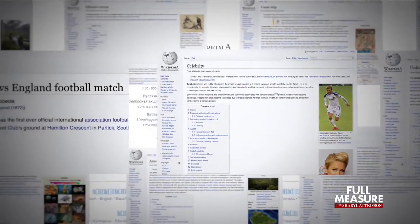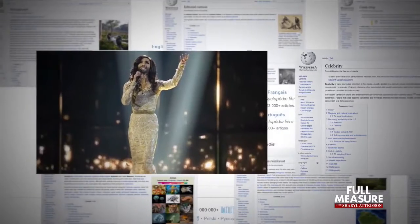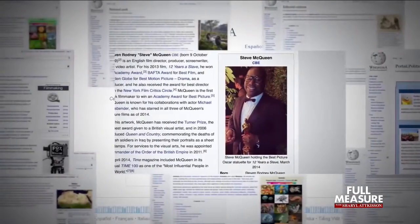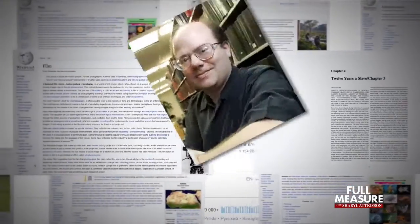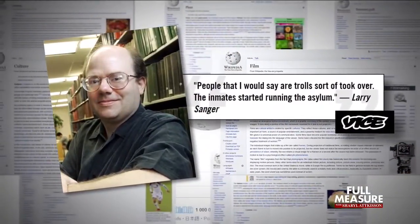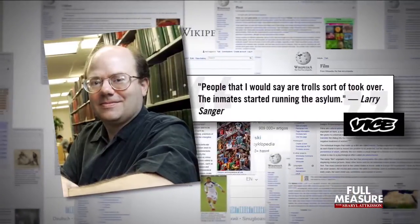Wikipedia's promise to volunteer editors, anonymity and privacy. To readers, unbiased articles. But there were conflicts in this encycloputopia from the start. Co-founder Sanger quickly broke away. He later told a reporter, "People that I would say are trolls sort of took over. The inmates started running the asylum."